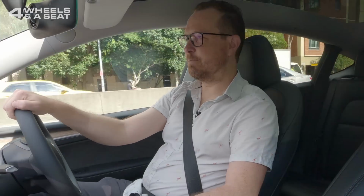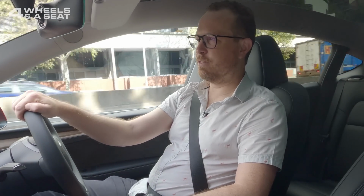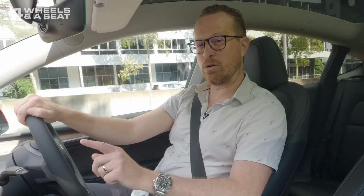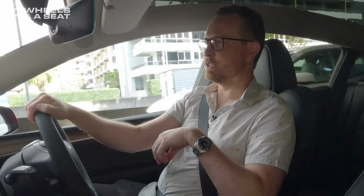But the thing is, of course, although Tesla pretty much has invented what the modern electric car is, they're no longer the only game in town, and there are new electric models appearing on the scene from every major manufacturer just about every week at the moment, and a lot of them are very, very good and not quite as expensive as this. So while this is a really good car and I really like it, definitely make sure you check out some of the other ones as well.